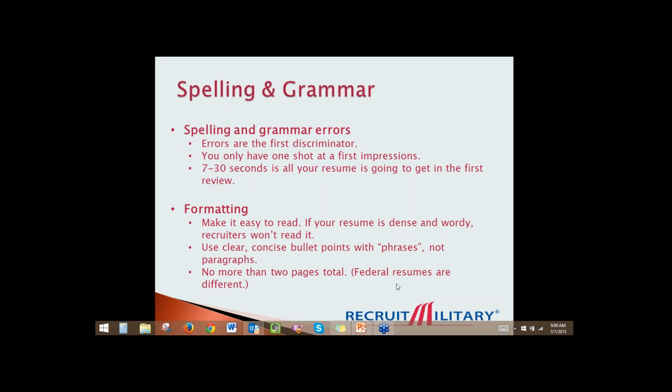You have to make your best accomplishments and achievements and all that you've done jump off the page. And the way you do that is by using clear, concise bullet points with phrases, not paragraphs. And as you think about the length of a resume, no more than 2 pages total, especially if you are looking for a job in a private industry.